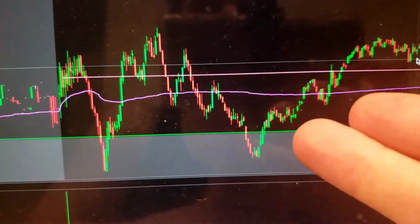I basically trade PayPal. It's the only stock I trade. In my opinion, supply and demand is the only thing that moves the market. So that is the main base of my trading style. I am scalping. I use VWAP, but price and volume are the 2 main indicators that I use.